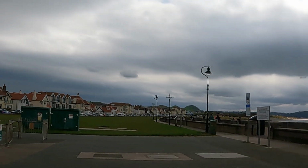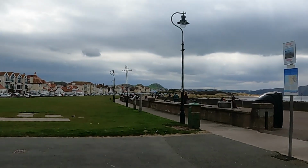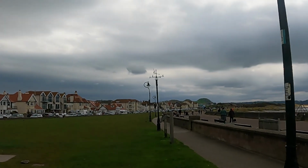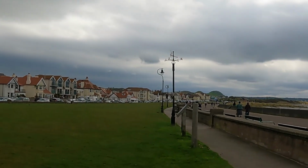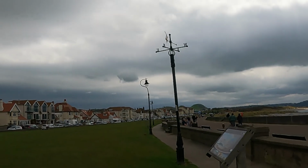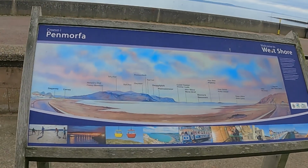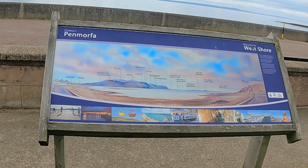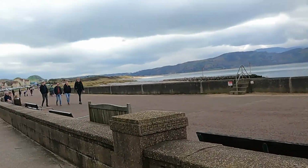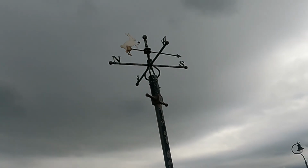The White Rabbit weather vane. You're very funny today, aren't you? And here it is, between these two lampposts. So I just have a little bit of a run on here. There it is. This is Panmover, which seems to be the Welsh version of West Shore, which I didn't know actually. So there's the weather vane. You can see the White Rabbit. Looks like it's had a coat of paint, to be honest.